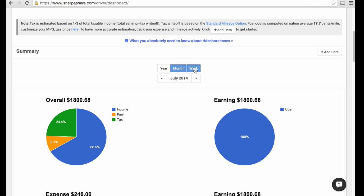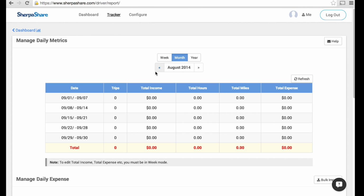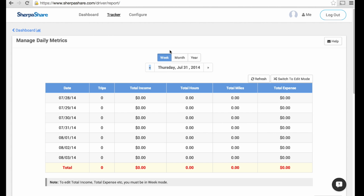So whenever you like to add data to any of these things, I suggest going to week. Well, actually, you have to do it in week view. So we're gonna go to add data real quick, just to show you guys how it's done. Okay, we're gonna go to week view. Only in week view can you edit your expenses. So I'm gonna do that.